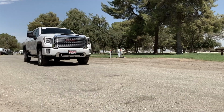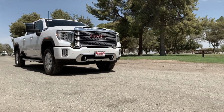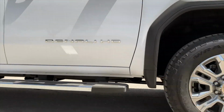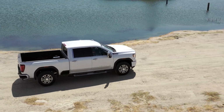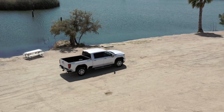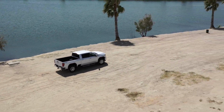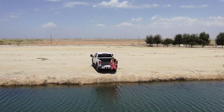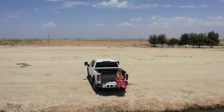The all-new 2020 HD Denali from Motor City GMC. Bigger, stronger, and more power when you need it. Purpose-built to be a professional-grade, heavy-duty pickup through and through.